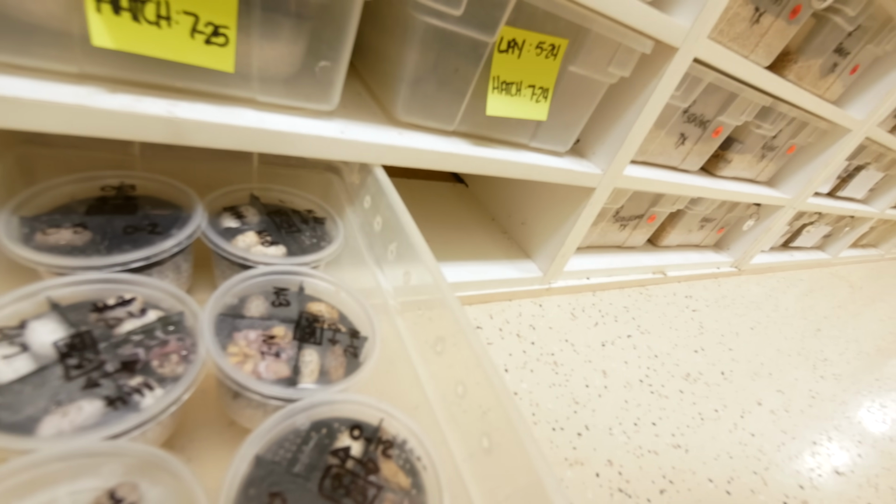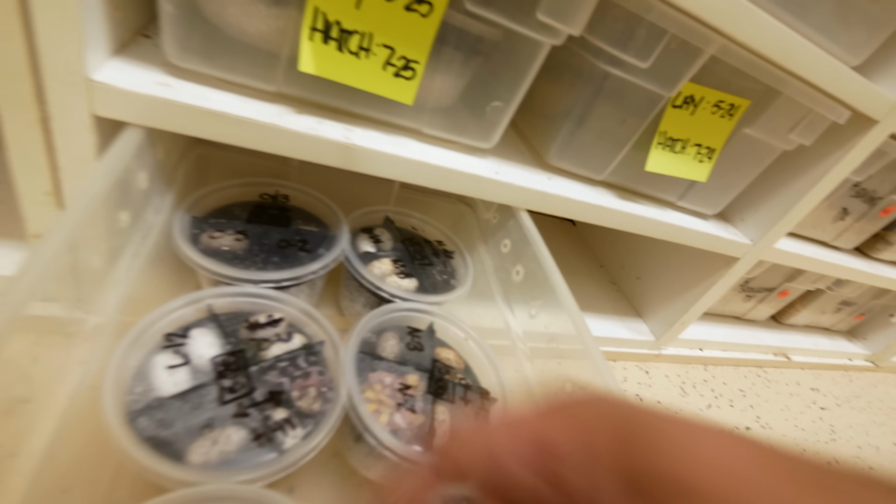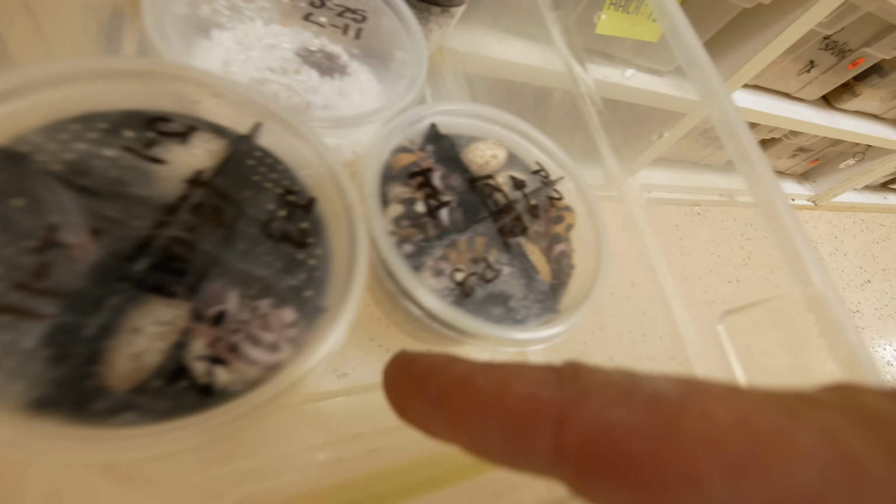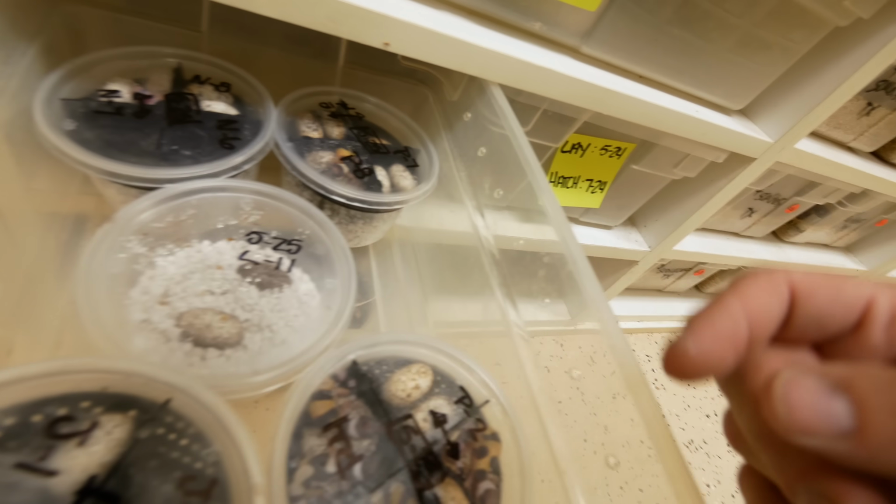Okay, now we can go check on gecko eggs. I'm imagining there's going to be some geckos hatching because they're hatching almost every day now, but I haven't checked today, so let's go ahead and take a look. Oh yeah, look at that. There's geckos in this one, and that one. Oh, over here too. So, yep, we have geckos here. Oh, and more. Oh my gosh, look at how gorgeous that one is. Wow, there's a whole bunch of geckos in here.